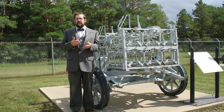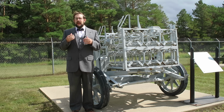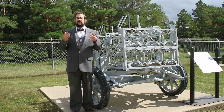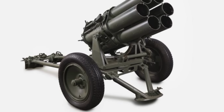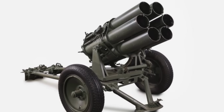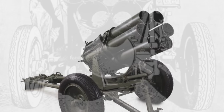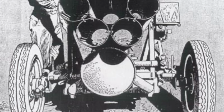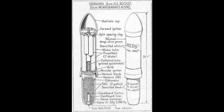Now, it's important to note here that the name Nebelwerfer literally translates to smoke thrower or fog thrower, and originally this was a code name meant to conceal the actual purpose of these weapons, but which just kind of stuck. Now, the 15cm Nebelwerfer 41 consisted of a cluster of six sheet metal barrels mounted on a modified 3.7cm PAK-36 anti-tank gun carriage. Each launch tube had a set of internal rails both to stiffen it and reduce the internal diameter, allowing it to fire the 15cm Wurfgranate 41.